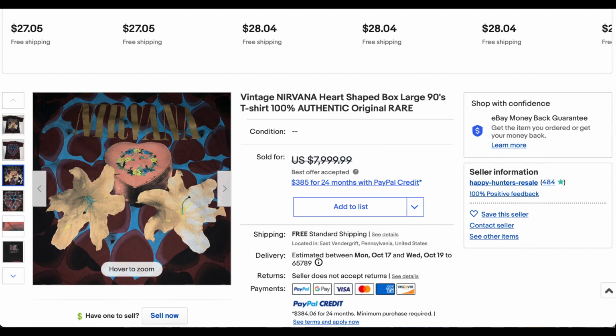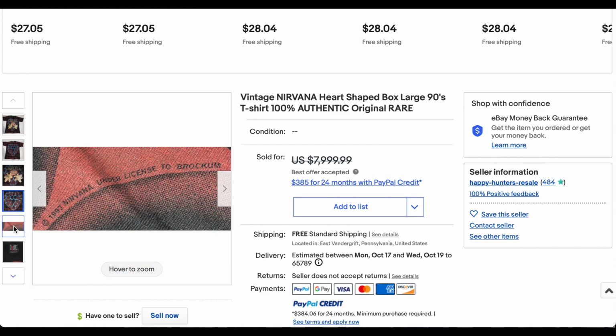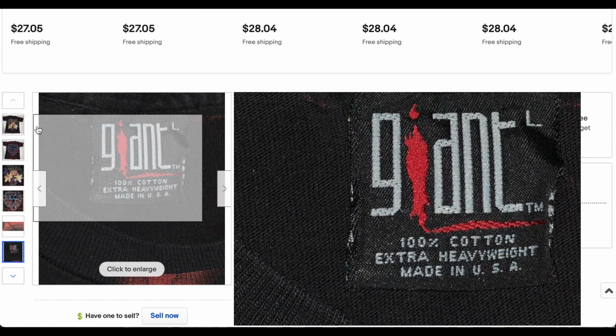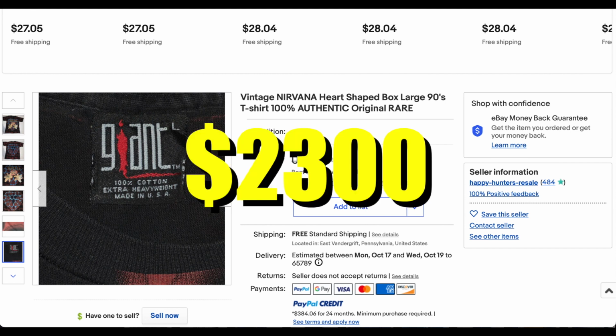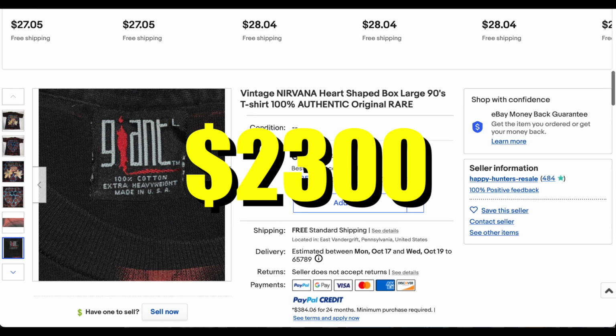Again, we've seen this t-shirt a million times at this point. A beautiful t-shirt. It looks like it's in great condition. Everything about it looks fantastic. This one sold for a bit more than we've been seeing this t-shirt go for. Over the last 6 months or so, we've seen it go for under $2,000, at least somewhat regularly. This one sold for $2,300 with free shipping.